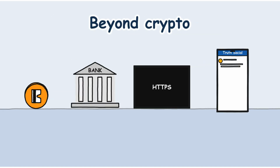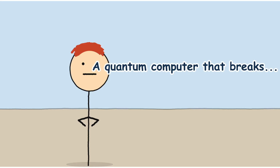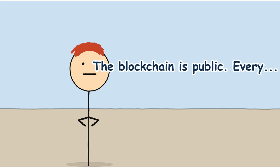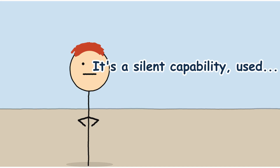And it's not just crypto. The same math protects every HTTPS connection, every banking login, every encrypted chat. A quantum computer that breaks Bitcoin signatures can also impersonate your bank's server. Intelligence agencies are believed to be collecting encrypted traffic now, storing it, planning to decrypt it later. For crypto, the harvest is already done. The blockchain is public. Every exposed key is sitting there, waiting. The most dangerous scenario isn't a public announcement. It's a silent capability, used selectively, discovered too late.